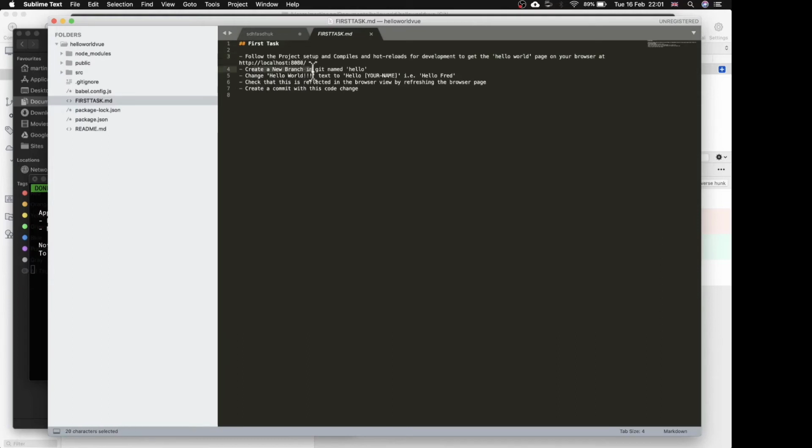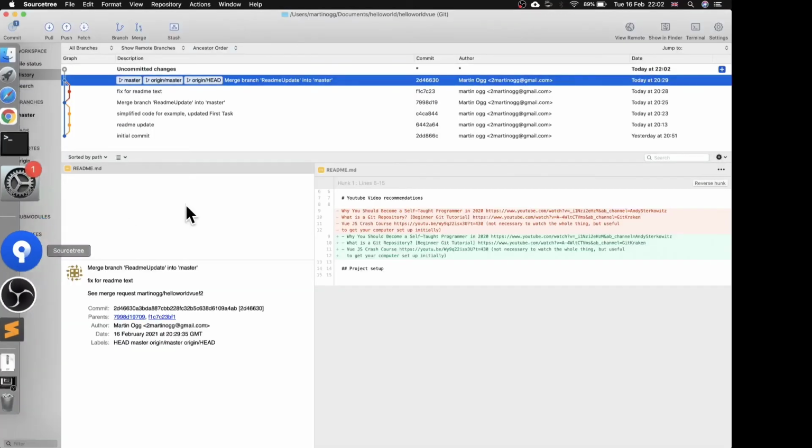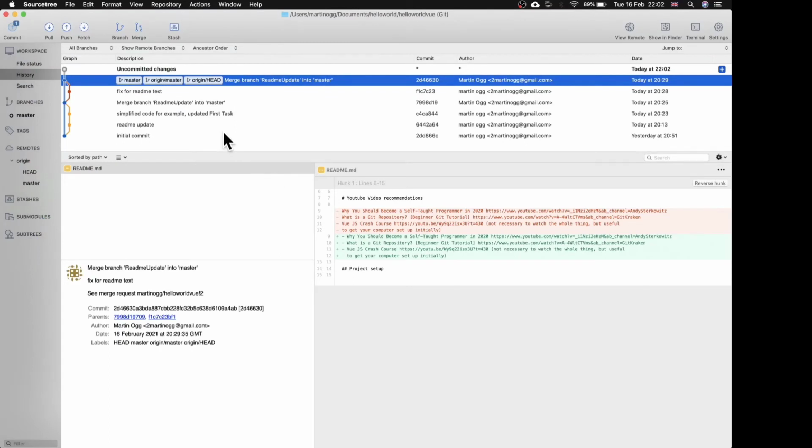The first one is create a new branch in Git named hello. Okay, how to do that? So we'll go to SourceTree. Remember, we've got this here. You'll see the white dot has actually moved into its own space, and we've got an extra line called uncommitted changes. Now they weren't there before. It started there, but now it's a new thing.